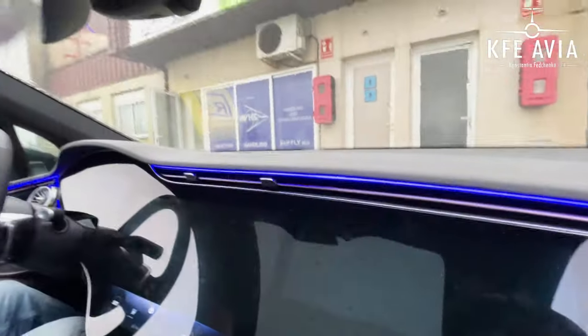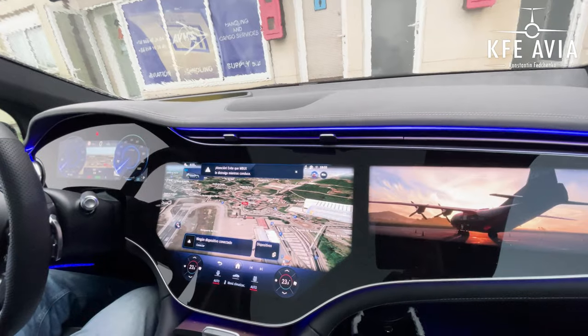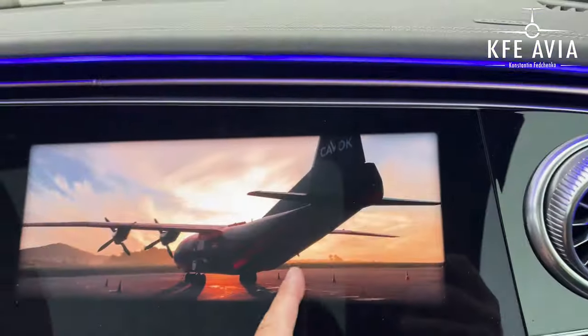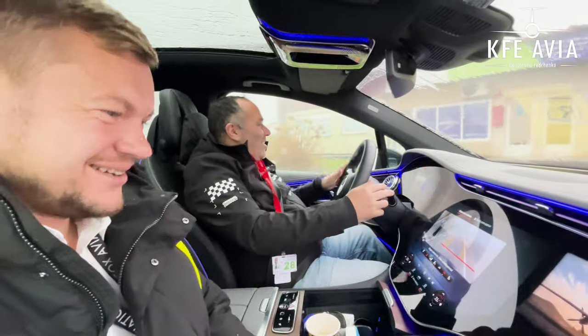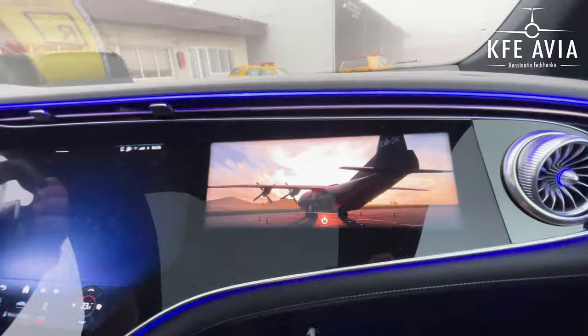Let's try it out. Open the screens, then the plane. GPS connected. Wow, this is the navigation. Cabo K, this is Ukrainian. Yeah, Cabo K is Antonov 12. The one I took from this photo last year. Oh, very nice picture. The cloud, the sun.